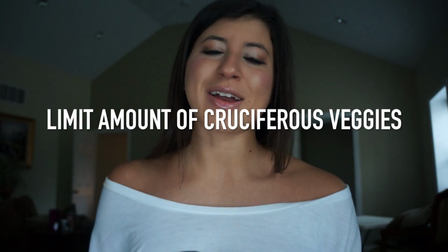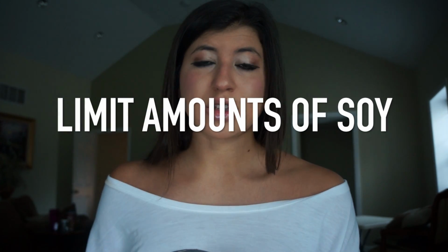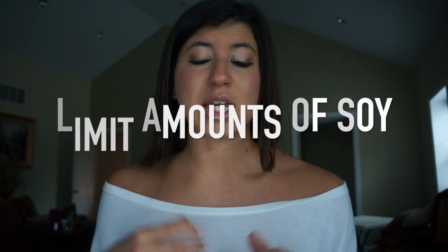You also want to limit your amount of cruciferous vegetables like broccoli and cabbage. It's actually going to block the body's ability to absorb iodine. So too much broccoli, too much cabbage is something that, if you have this, you really should avoid. You also want to avoid too much soy. Too much soy can actually increase your risk of developing hypothyroidism. It is very hard to digest if you're not used to eating it, and it's something I definitely would avoid if you have this.